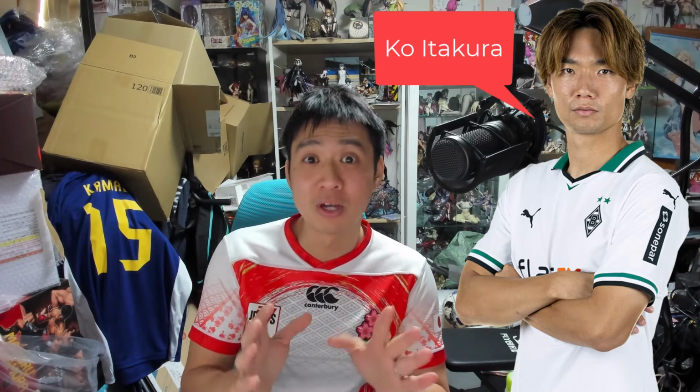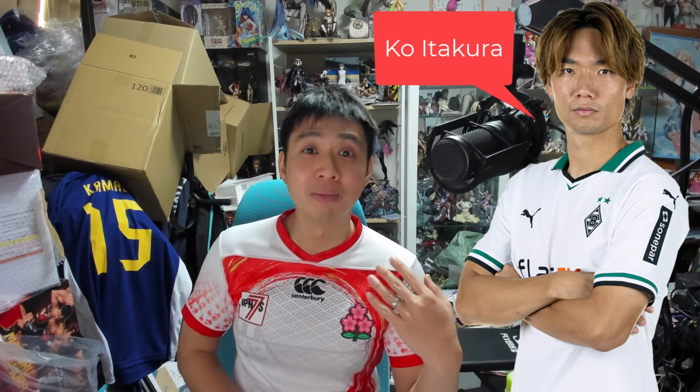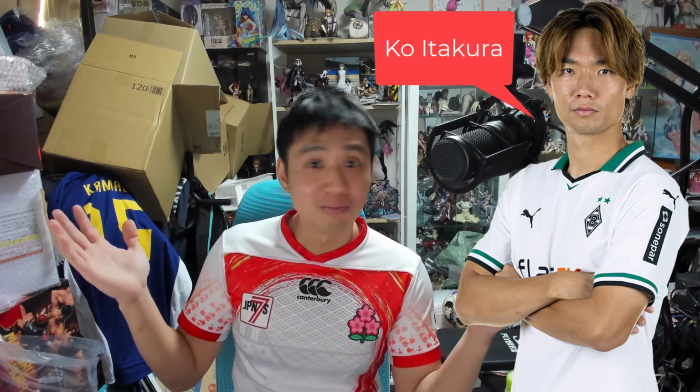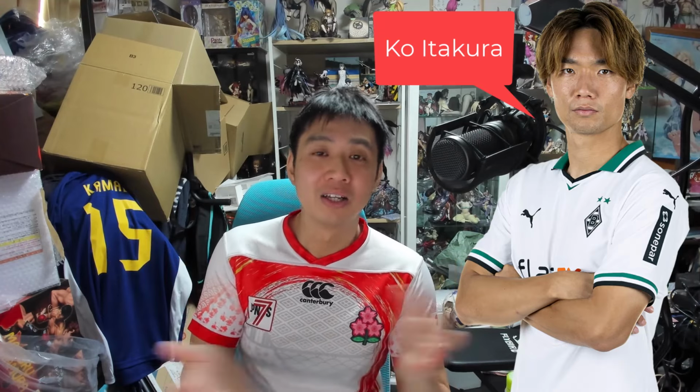Takura, great signing, cover for Matip, won't demand to start, great attitude, great work ethic, great player. I think he's better than Kim Min-jae, slightly. Kim Min-jae is good. Takura, enough said. He's ready-made. 26? I want to say 26 years old, something like that. Experience in the Bundesliga, knows Endo well.